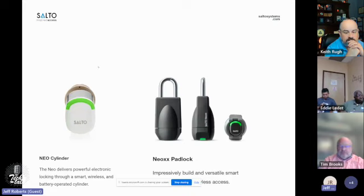These Neo cylinders I can do with mortise key cylinders. I can do them with cam locks. I can do them with rim key cylinders. I can do them with deadbolts. Obviously, we can do swing handles on server racks. There's a lot of different things we can do. And that's all it is. It's just purely replacing the key cylinder, right? You may have access control on one exterior door, but you don't need a reader at every single exterior door.